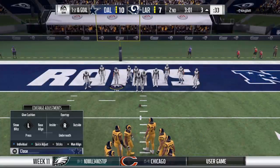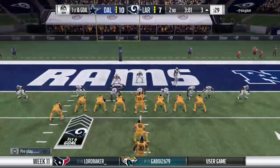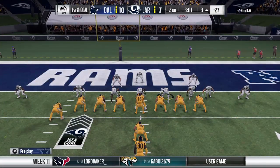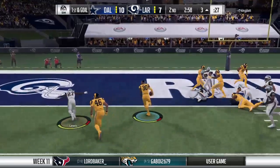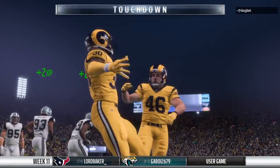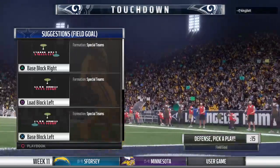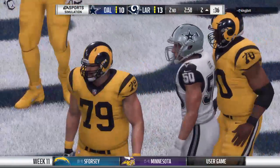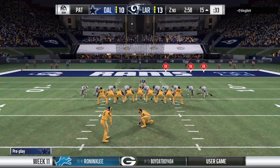So now it's first and goal. Here comes the D swarming to the line. Following the penalty, it's Gurley. And he takes it across for a Rams touchdown. Todd Gurley with touchdown number 7 on the year. And the Rams are in for 6.